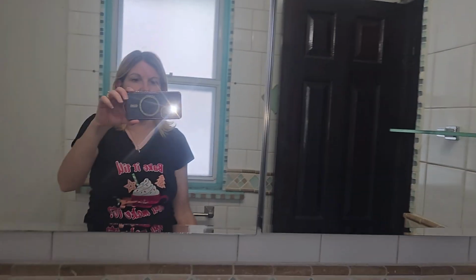There, that is so much better. I mean, there's a few streaks here and there is some stuff that dripped down that I'm gonna have to scrub a little bit more to get off. Now I'm gonna do the glass shelves.